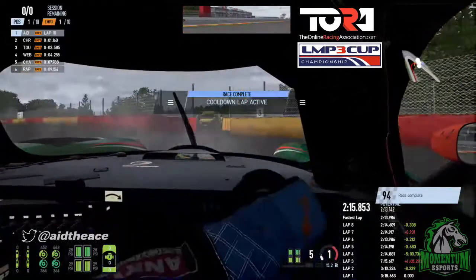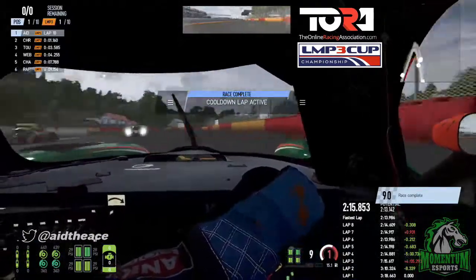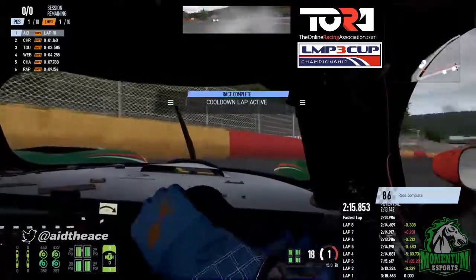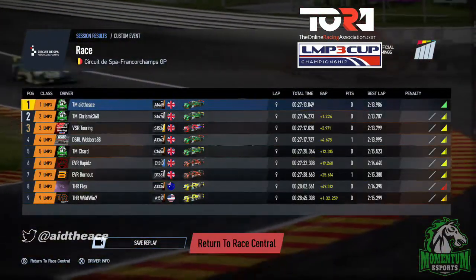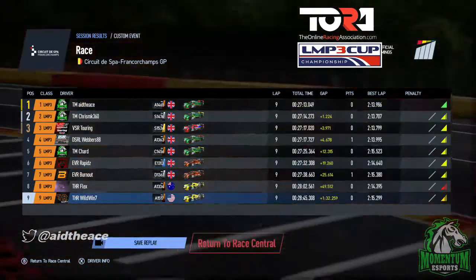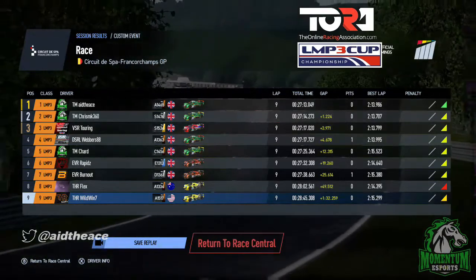Absolutely over the moon. Mega car and track combo, that, because it's just got enough power to enjoy it, but it's got plenty of grip to enjoy it as well. So really top job by all the TM drivers, and yeah, I'm just stoked to take the lead in the championship, extend the lead in the teams championship as well. So me and Webbers looking handy in the championship.